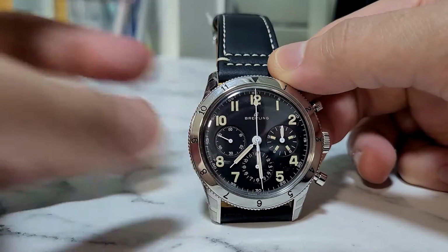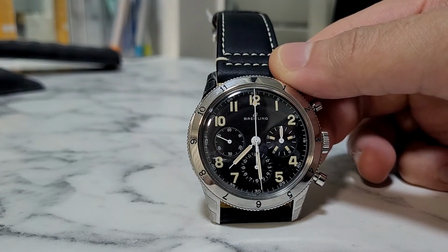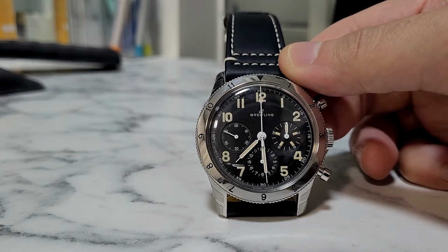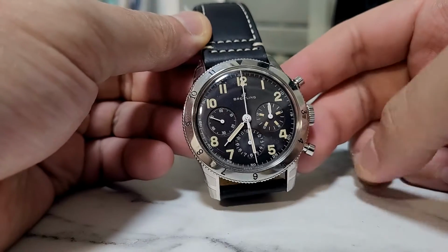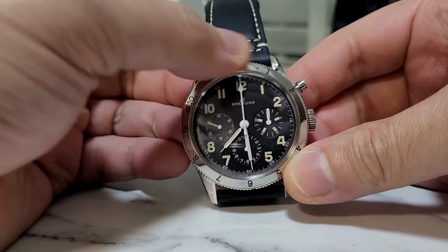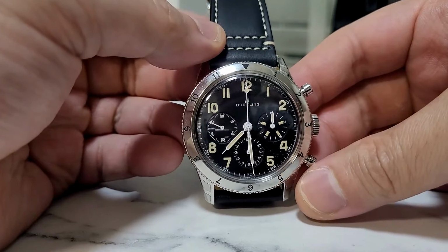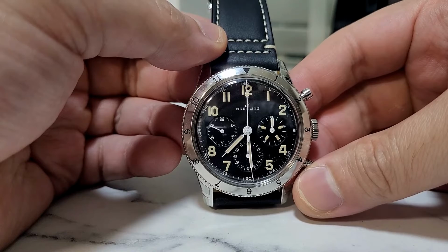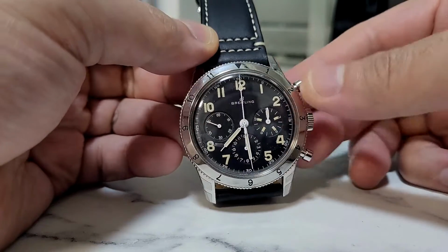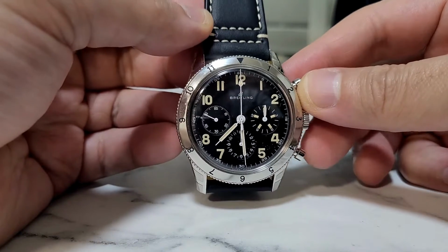So overall, what is my thought? Overall, I think that this is a very nice timepiece. If you like the design, I can say I recommend it. This is not a bad piece at all, but there are some things that I just wish could have been better. Like the water resistance, I think could have been better. Make it 100 meters instead of 30 meters. And then also the open case back instead of closed case back. But other than that, I think this is a very nice timepiece, and if you like it, I recommend it.